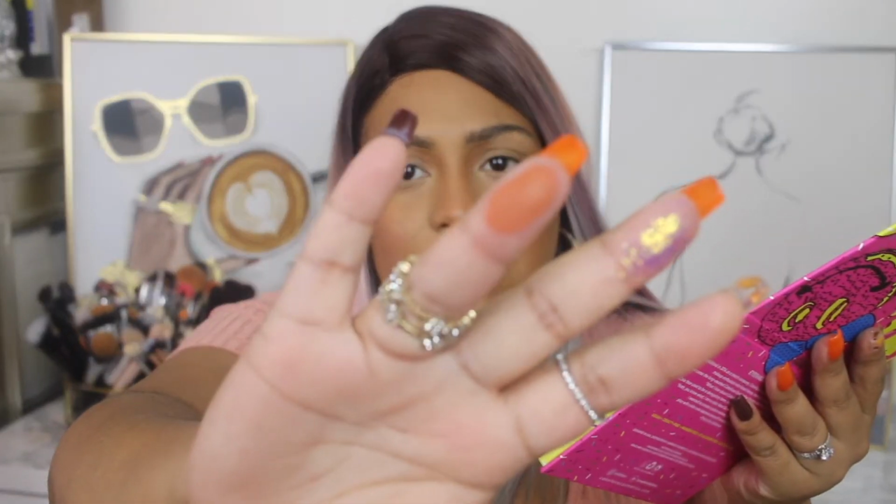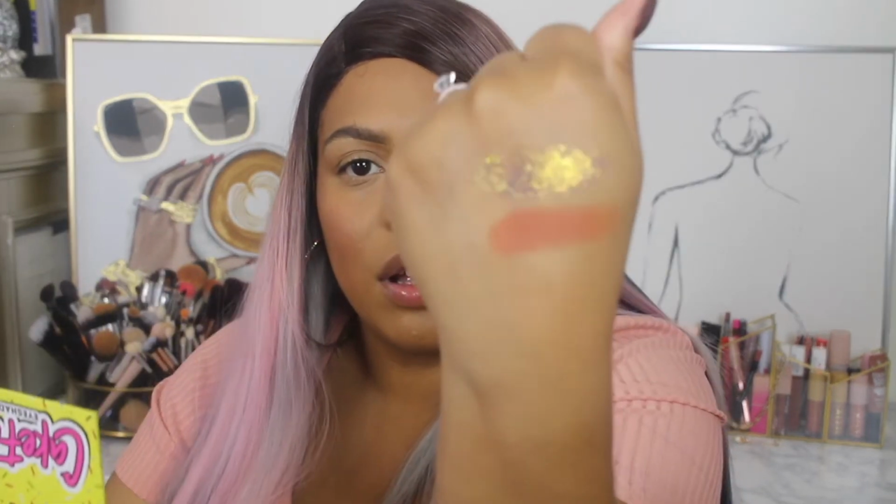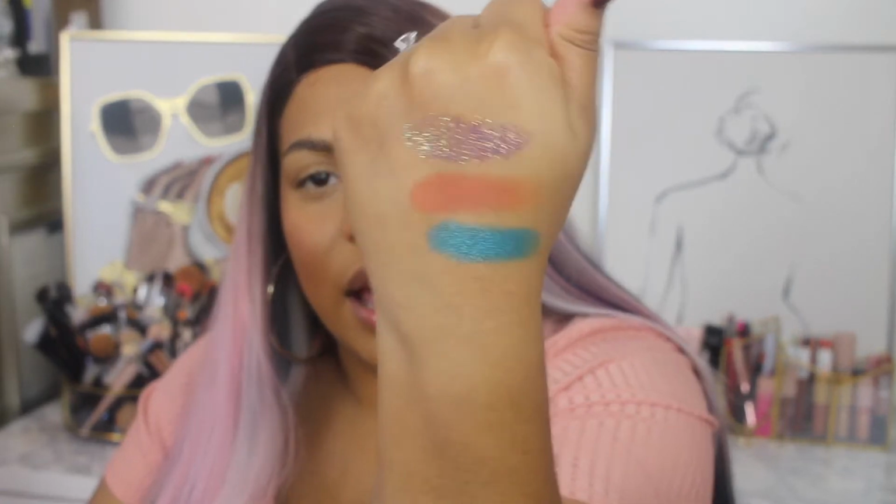Oh, these feel so buttery. This is Fully Baked. This is their matte. Oh my gosh, this feels so silky, smooth. Look at that pigment. And let me do a regular one. Let me do Oozy Goozy. These honestly feel so good. Look at that.